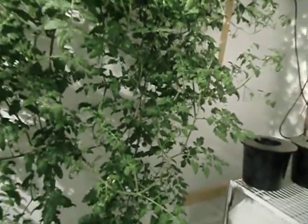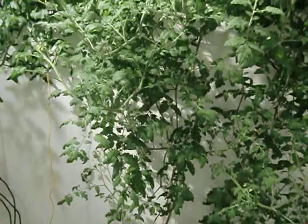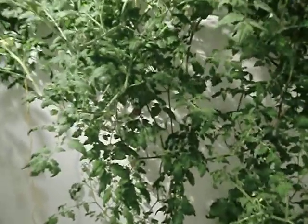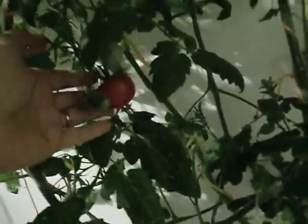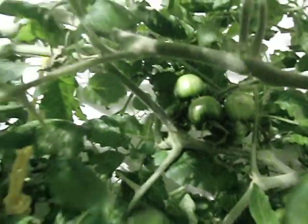The lights aren't on right now. I just got the single light on, but the grow lights aren't on for another hour or so yet. But we've been picking a few tomatoes. You can see this, got one ripening up right here. There's quite a few tomatoes on this. You can see there's quite a few little clusters growing along.